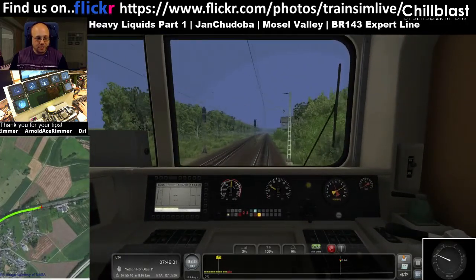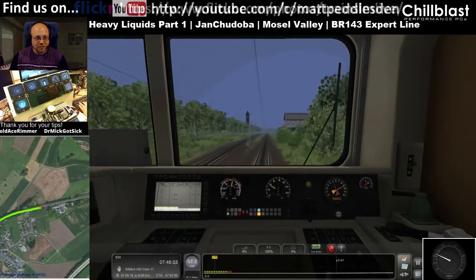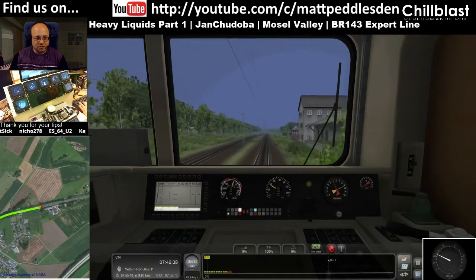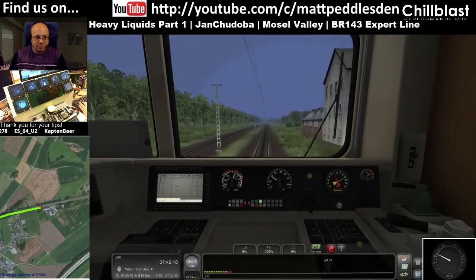What I like about Jan's scenarios is that there's extra stuff in there that's not in any of the other ones I've tried. So there's temporary speed restrictions and other things which mean that with the PZB, you have to pay even more attention to it.